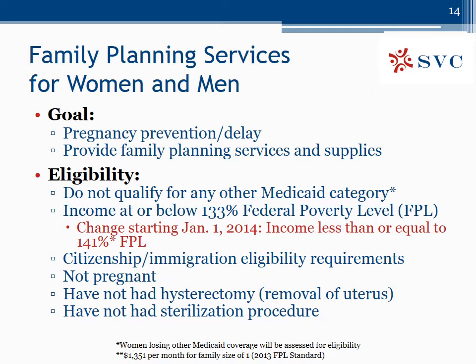In order to qualify, an individual cannot be pregnant, have had a hysterectomy or sterilization procedure. Examples of covered family planning services include annual family planning visits, oral contraceptives, devices and supplies, any follow-up care for complications associated with these methods, as well as lab tests, ligations, and vasectomies.